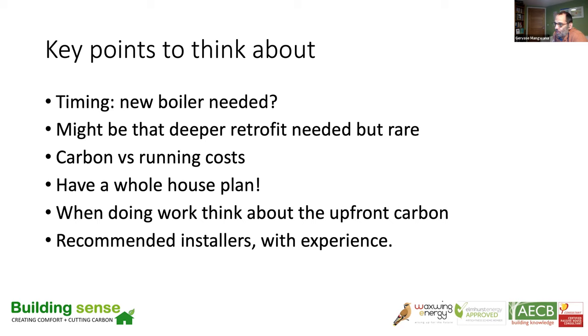But generally heat pump installers with experience. I was at a heat pump installer networking thing in Manchester last week. Interestingly, those that came along were all the kind of guys that we didn't need to be preaching to. They already kind of had it. They've been putting heat pumps in for 10 years, and they understand all those important things to be thinking about.